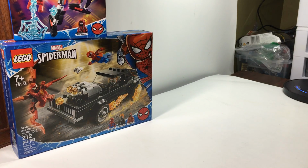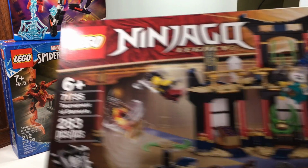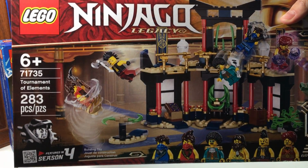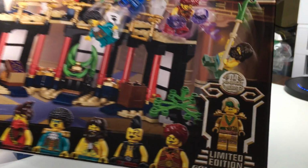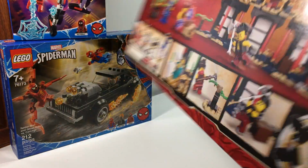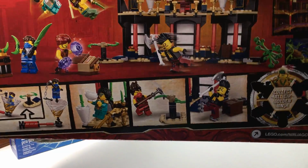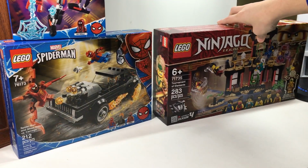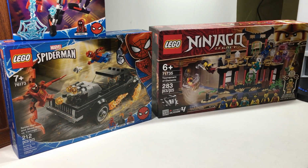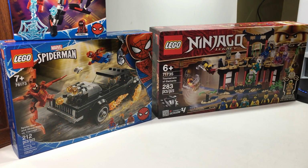Next, we also have a Ninjago set. We have the Tournament of Elements set, which comes with a bunch of super cool minifigures and that 10th anniversary Golden Lloyd. Very cool little set here. Very cool. My favorite Ninjago set of this year. Basically another Ninjago character pack like the arcade one that I also got last year.